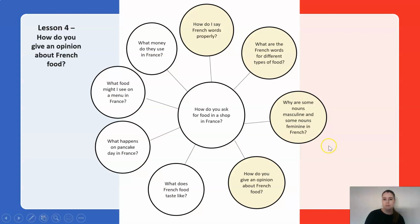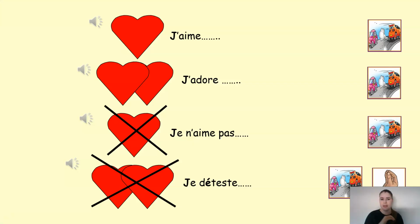Okay, so obviously we've looked at different French words, we've looked at the types of food, we've explored the masculine and feminine and plural nouns. So today we're going to look at how you give an opinion about what you think or feel about French food. So we are going to have a look at these different French sayings here. Oh, I've skipped the video. So I want you just to listen out for them, okay?